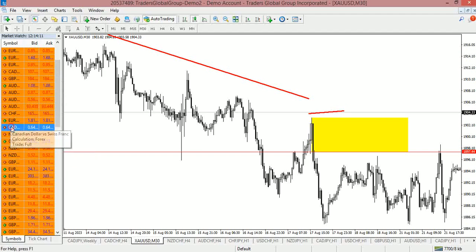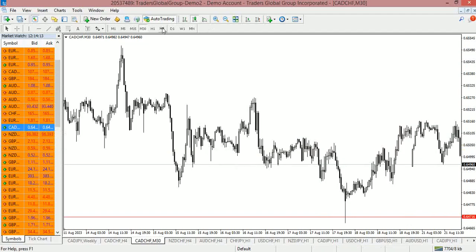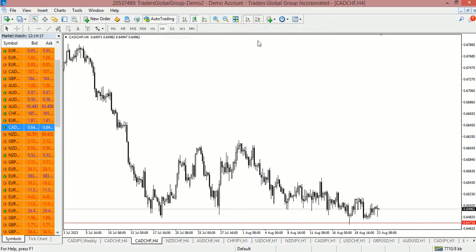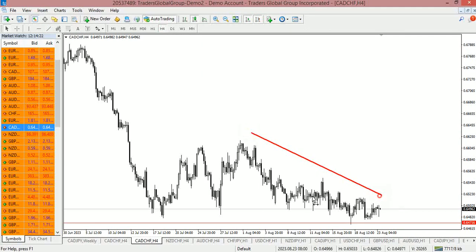Okay, there it is, the CAD Swiss. So let's go 4 hour. There's a lot of compression. Just looking at this, I haven't seen what happened. There's a lot of compression. Okay, let me see the setup properly.